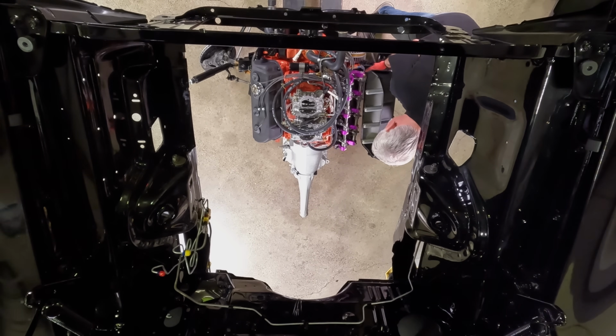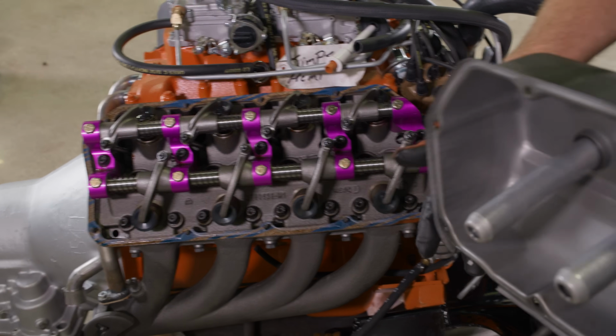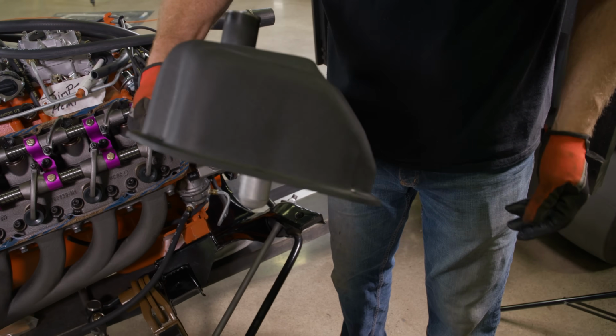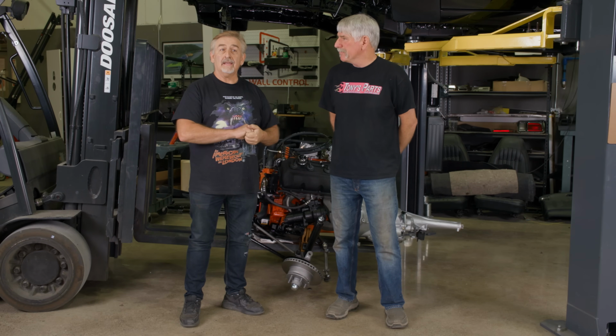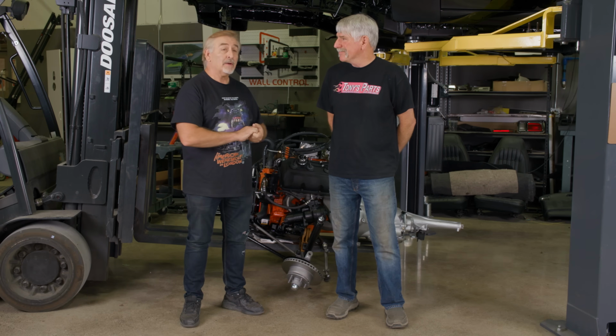There we go. All right, isn't that pretty? Look at that. Then we are going to raise it up into the car, install the crossmember and the K-member bolts. We've already installed the rear end, and then we'll be able to let it down and put our Craigers on it and our tires and roll this mother around the shop.